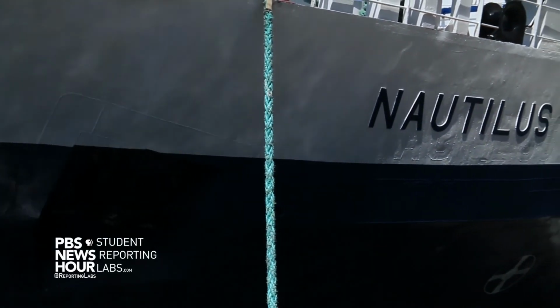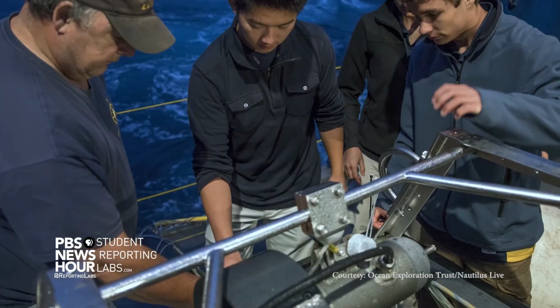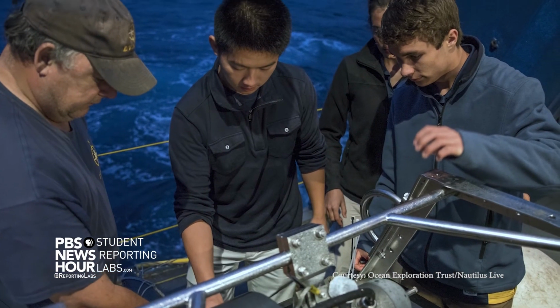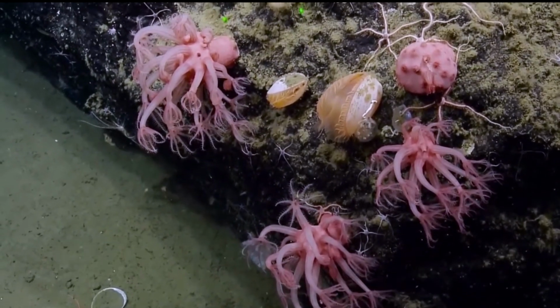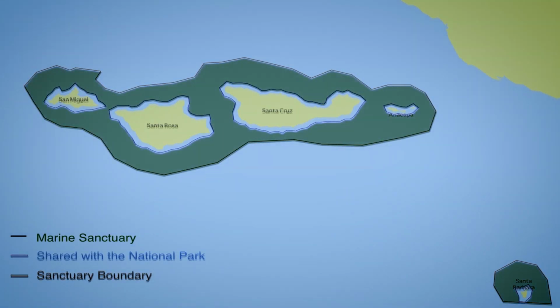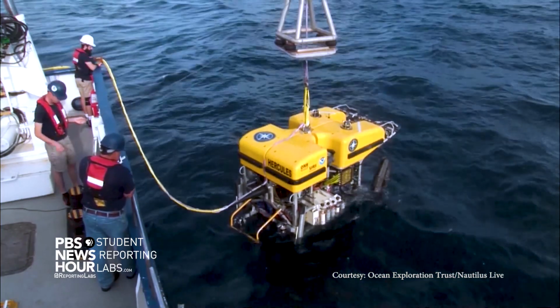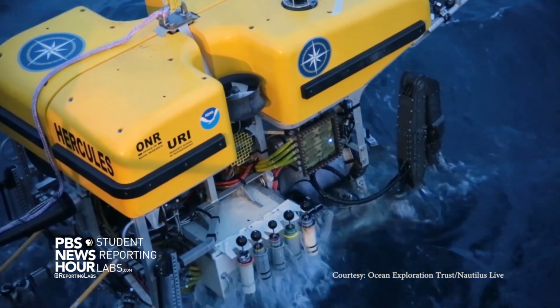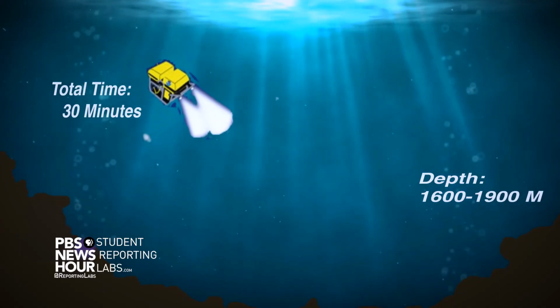The Nautilus, an exploration vessel that is operated by the Ocean Exploration Trust, brought students and educators of all ages to learn more about what resides in the depths of our oceans. One of its goals was to map the Channel Islands National Marine Sanctuary using the underwater remotely operated vehicle, ROV Hercules, which can descend to a depth of 1,600 to 1,900 meters in 30 minutes.